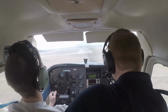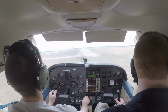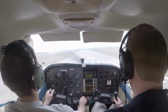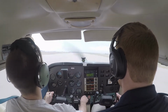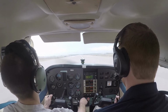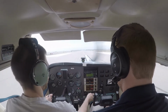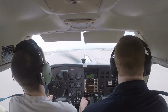Add a little power. Yeah. Pushing it in. There you go. Damn, we were slow. There we go. Now we can start getting that power out a little bit. Ooh, started to fall. Yep. That power to idle for me. All right, let's go flaps up so we can get rolling. All right, flaps are coming up. Let's go full power.